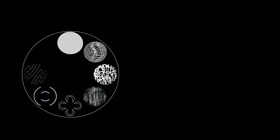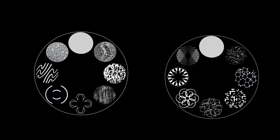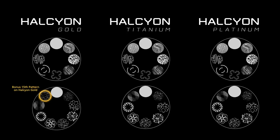Every Halcyon gobo was hand-selected to be part of the full package. We also know consistency is key, so the gobo package is identical between fixtures across the family in both pattern styles and locations.